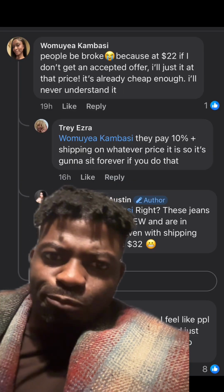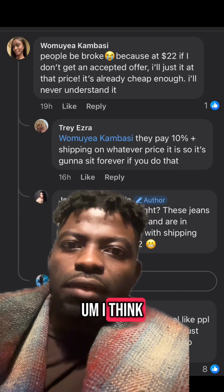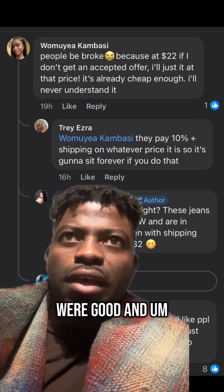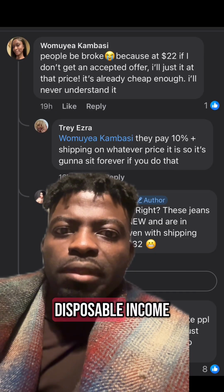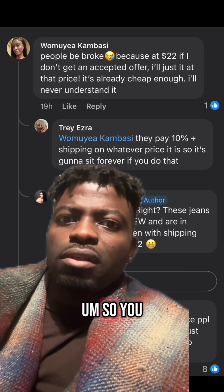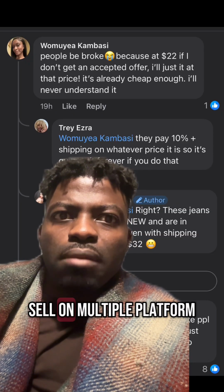So the thing about it is, we as sellers don't get to dictate when the items sell. All you can do is take a picture of the product. I think we've been spoiled as sellers, maybe a couple of years back where things were good, and there was so much money in the system. People had unlimited disposable income, and especially now, the demographic on Depop is aging up, or should I say, it's getting younger. So you would do yourself a great service if you cross sell on multiple platforms.